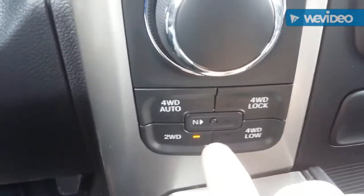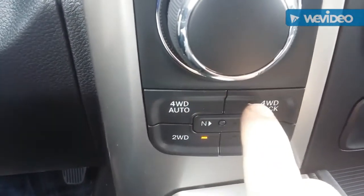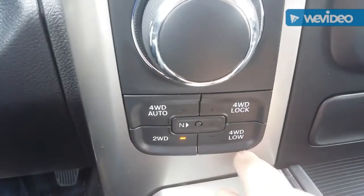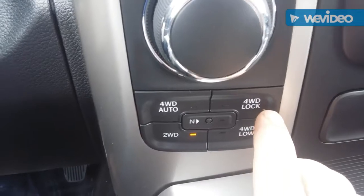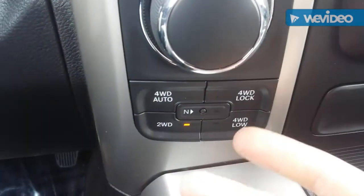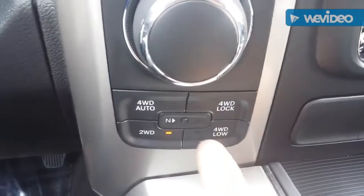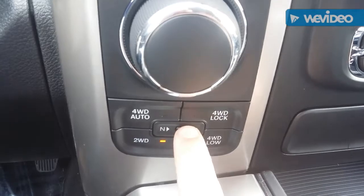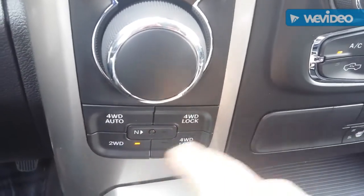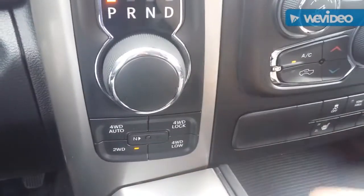Now down here, you have your lockouts for the four-wheel drive, which, of course, we have in two-wheel drive right now. But you have four low, four-wheel drive lock, and four-wheel drive auto, which means it will automatically sense whenever the truck needs to go into four-wheel drive. Now, the neutral button, you can press if you want to pull it behind a camper or an RV or something of that sort, and it will actually completely disengage all the axles.